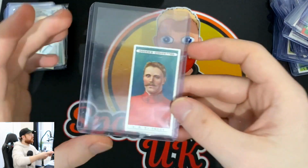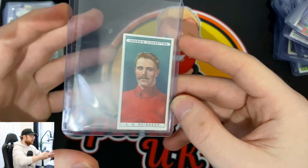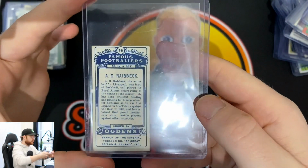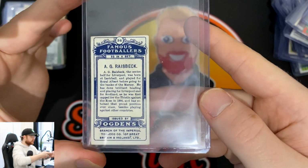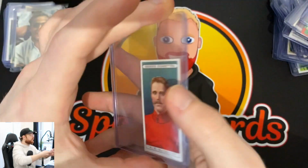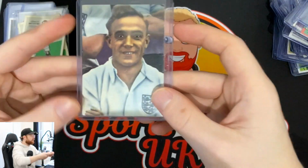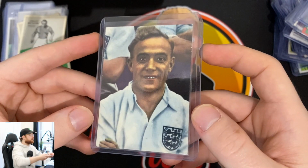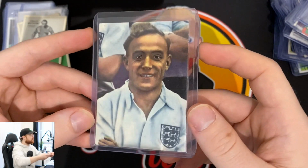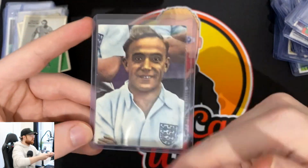A really old one, you've got Alex Raybeck. Liverpool player. I think he was a fullback, centre half for Liverpool. Scottish international as well. Very, very nice one. We've got Billy Wright, Wolverhampton centre back. Probably regarded as one of the best centre backs of all time. I think there's a statue of him outside the Wolves ground.